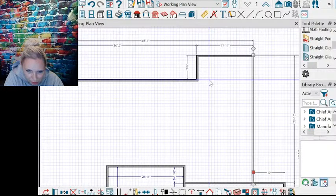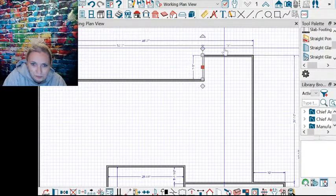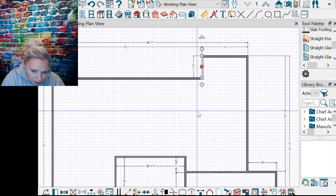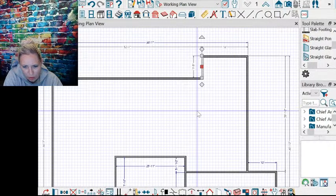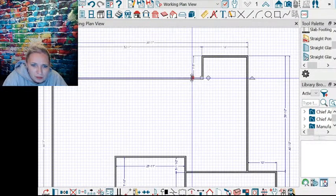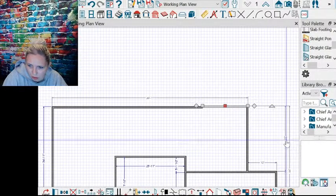Right, so master bedroom. That looks about like a 16, we'll say. Okay, so for that, 12, 20 maybe. So we'll see what happens. Oh, let's try 26.